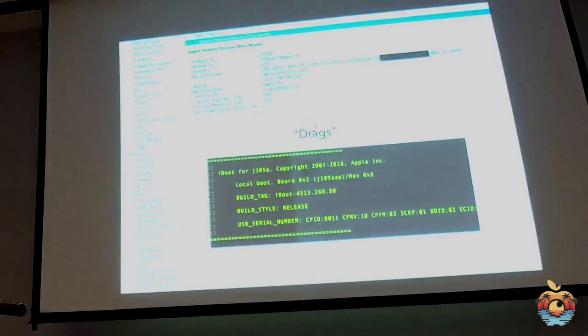Next thing here, you can see there's the diagnostics I was speaking about earlier. So you have the iBoot info. You can verify based on all these things, except the redacted serial number, that this is indeed an Apple TV 4K in DFU mode.